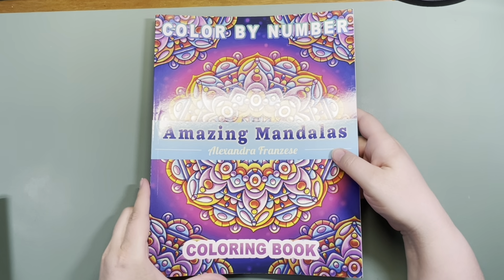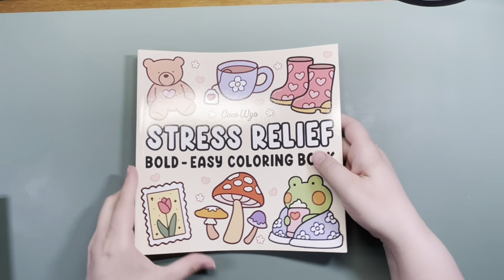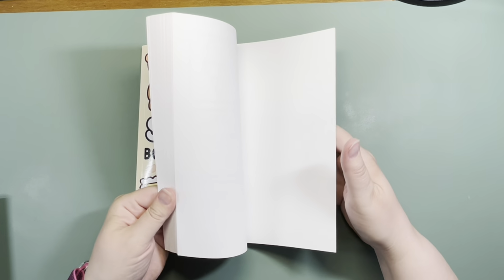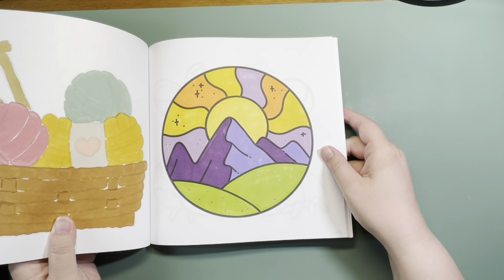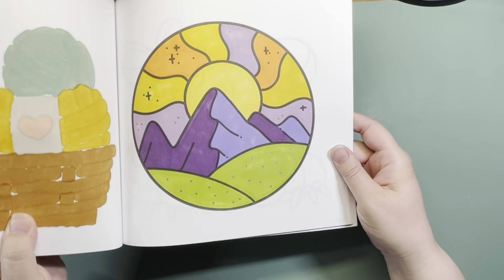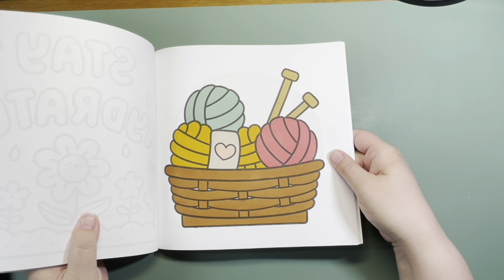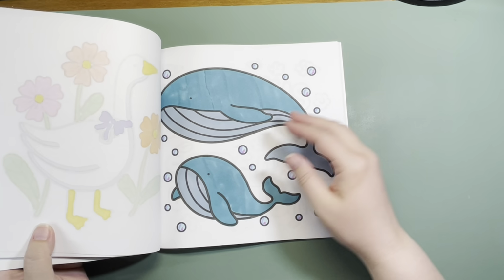This is Color by Number Amazing Mandalas by Alexander Franzese. I did this one in May. I guess there were quite a few from May. This was with alcohol markers. I've got Coco Wile Stress Relief. Like this one. There's a little bit of gel pen here and there. Then there's the knitting basket. There's the whales.